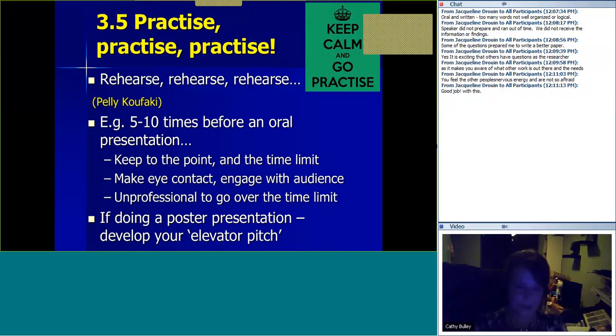Like for me, I'm looking at my watch going, okay, right, well, I'm further into the hour than I expected to be because I thought this was going to be well short, but I'm obviously being chattier and running off to open doors, so that's taking a bit longer. But when it comes to 10 minutes or 5 minutes, I will practice 5, 10 times beforehand because it helps you, first of all, to keep to the point and not ramble, not just wander in your talking. It helps you, therefore, to keep to the time limit.